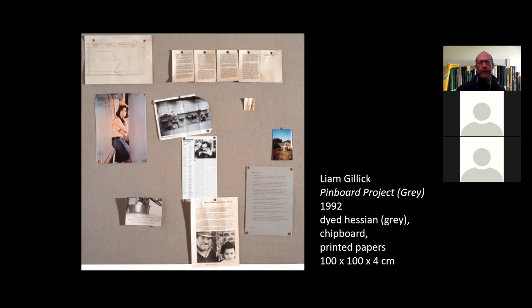So from our perspective, and maybe even in 1992, there was something a little bit nostalgic about this idea of a kind of pinboard. But it would have seemed less exotic or less old-fashioned than it appears today.